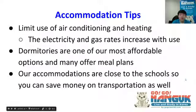So next we have some tips regarding saving money for accommodations. If you live somewhere like a share house, you're going to have utilities. And as we go through the presentation, if you have comments or questions, leave them below and we can get back to you regarding those. So going back to accommodation tips, you're going to have utilities if you live somewhere like a share house that you're going to have to pay monthly.